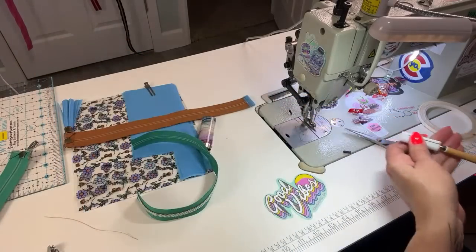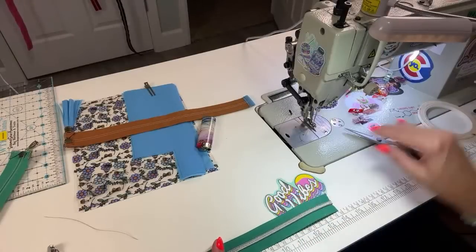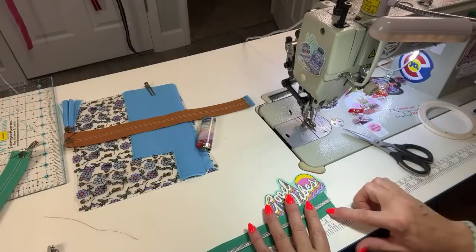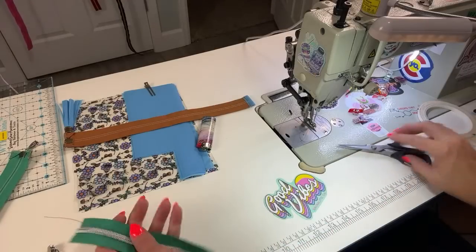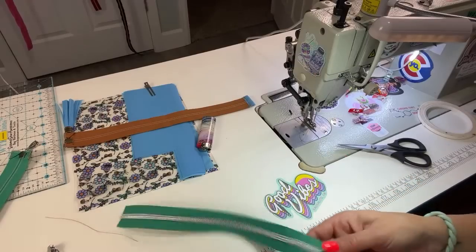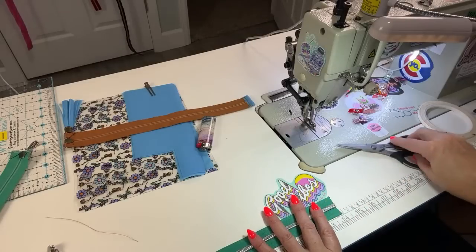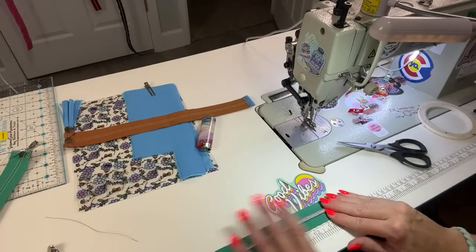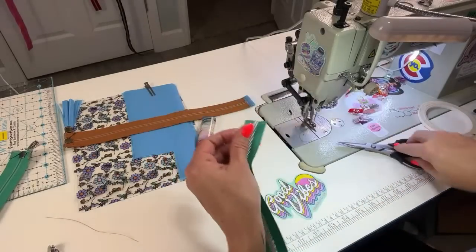All right, one more zipper. Let's do it. Now, I'm going to try Shannon's. Oh no, I already marked it. Yeah, I'm going to try Shannon's method. I'll do it down on this end though. We're going to trim ours down. Let's trim it down to 14. Oh, it is trimmed down to 14. All right, so let's do Shannon's version.